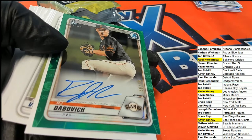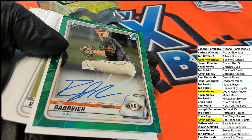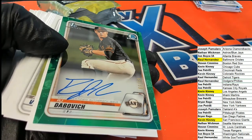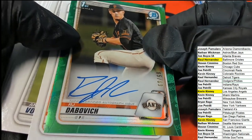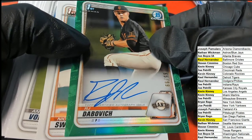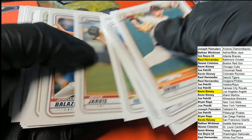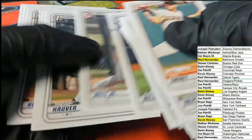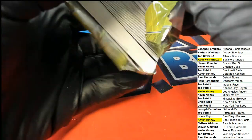It's more Giants. Oh my, three Giants autographs come out of the box. Three of them. Congratulations to the Giants owner, Kevin K. This one's numbered to 99, Kevin. Nice hit. There's Nick Gonzalez. He really did, man. I'll tell you what. He really did.